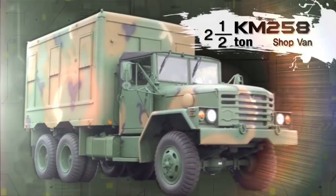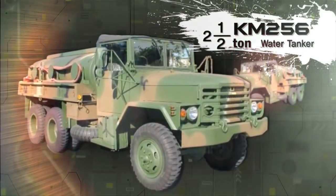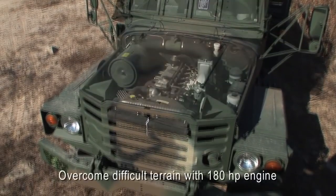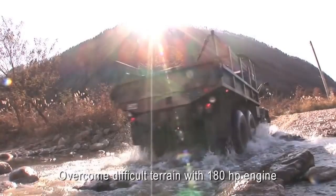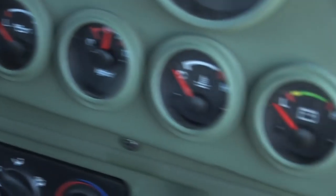The next vehicle is an outstanding multi-purpose KM250 2.5-ton cargo truck, as well as its variants. It is equipped with a powerful 183 horsepower engine. It shows off its instinctive speed on any road surface. It features a centralized dashboard and an ergonomic design for optimal operating conditions.